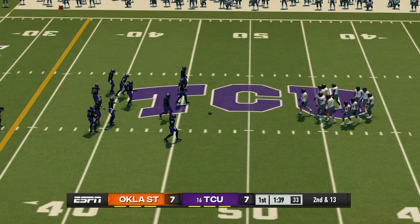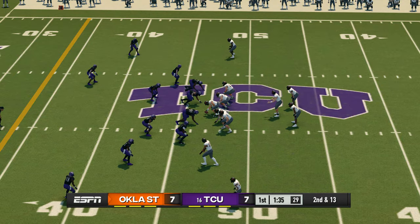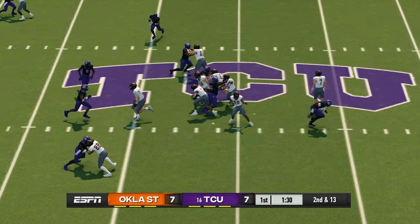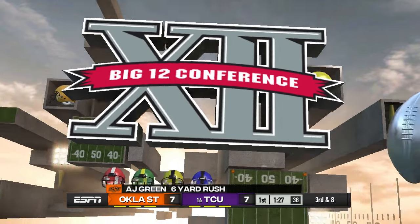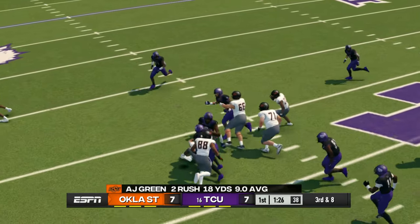Second and 13 coming up here. Ball on the 47-yard line. Green gets it on the inside. Nice run up the middle. So they get 5 yards there on the halfback draw. That'll bring up 3rd and 8.